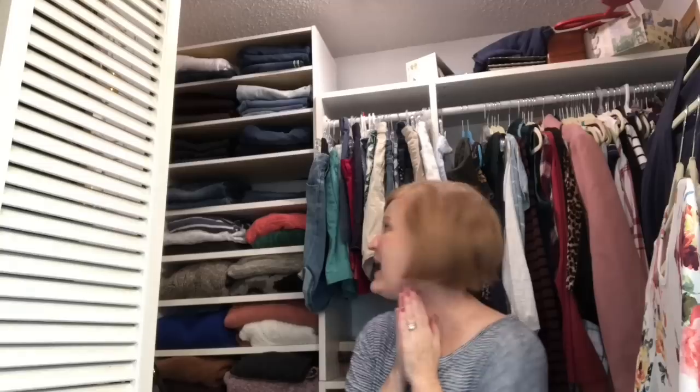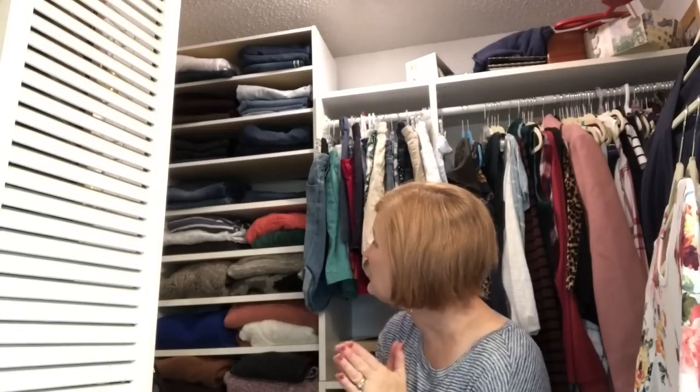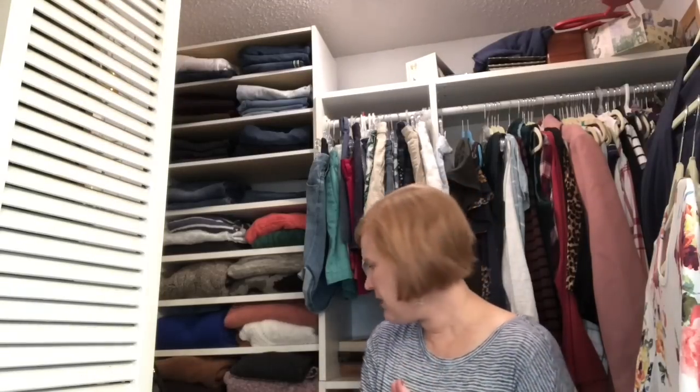But I'm so excited. There's room for everything to fit, and it looks so much more organized. Now I'm going to go through and sort of work on these shelves.